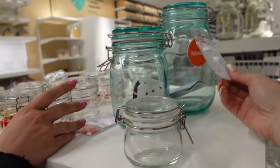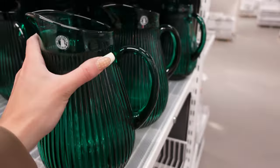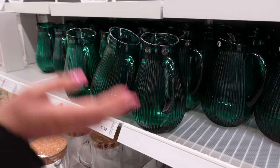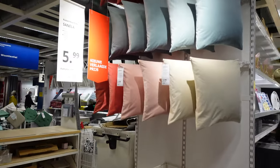Oh, these are new, the blue ones. Yeah, they are really nice. Pretty. So pretty. These are new. Pretty. Like $12.99. If I had my own casa, I would... Mi casa es su casa. This is nice. This is my favorite part, guys.